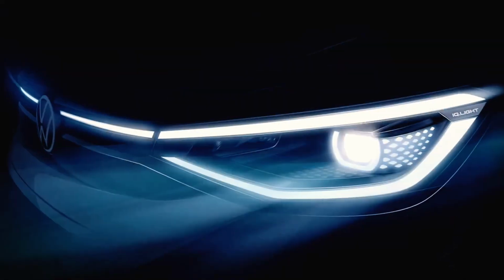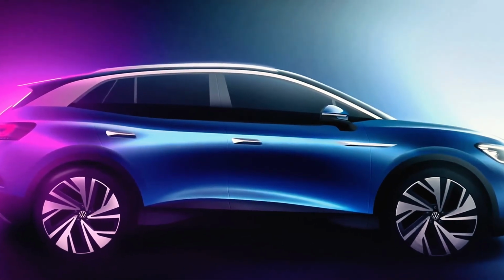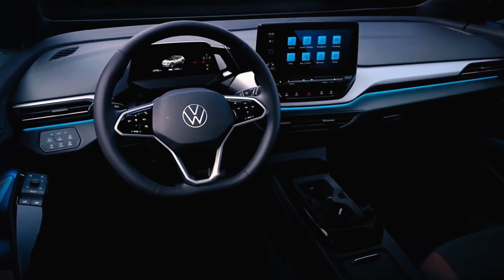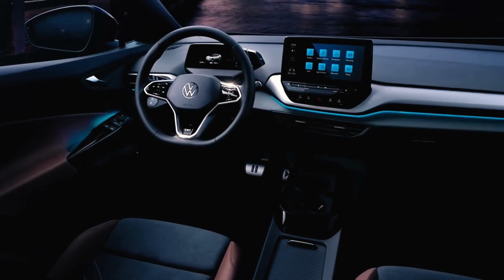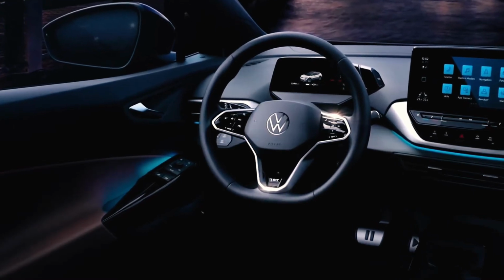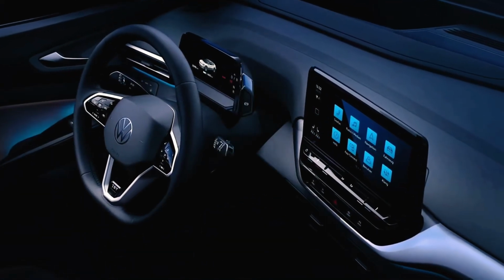Unlike the ID.3, which is oriented mainly for the European market, the ID.4 also targeted the North American region as one of its core markets. Volkswagen Group of America CEO Scott Keogh went as far as saying the ID.4 drives like a GTI, it has the packaging of a Tiguan and the purpose of the Beetle, to emphasize its driving dynamics, design, and technology.